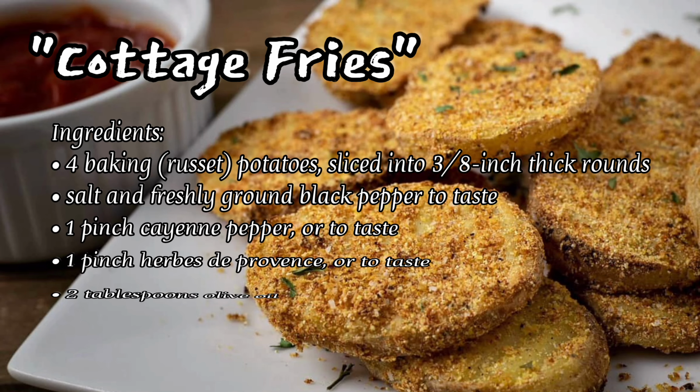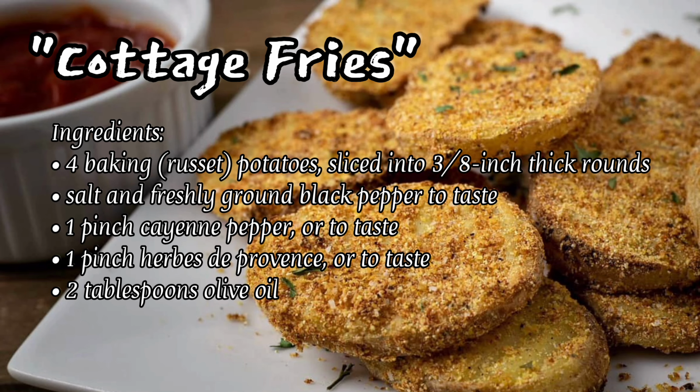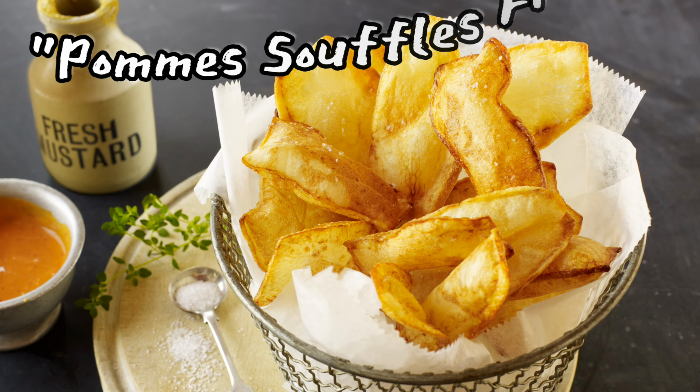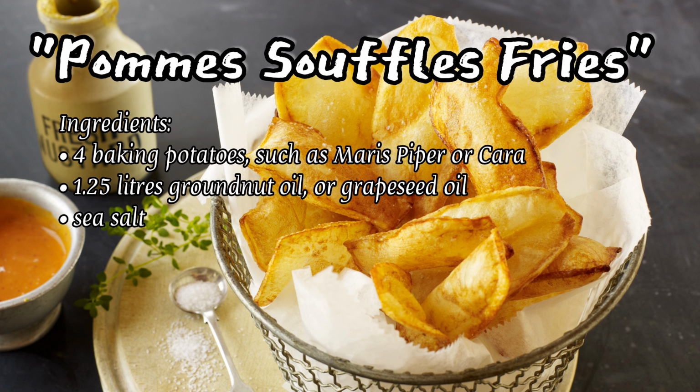Cottage fries. Potatoes thick cut on a corrugated slicer and fried. Palm souffles fries. Potatoes sliced medium thin and fried once in hot oil, then again in hotter oil until they puff up.